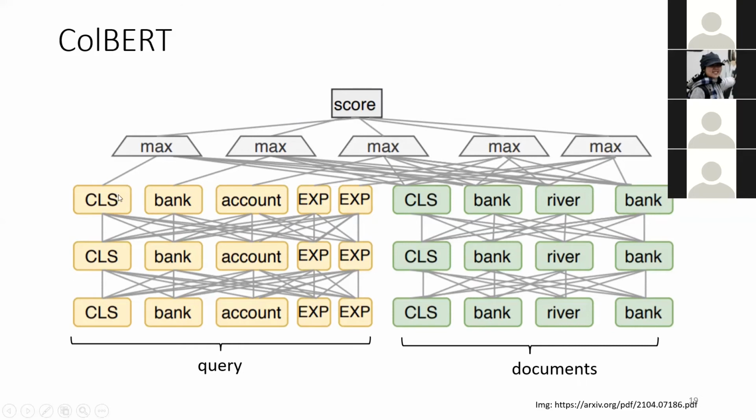So you take the first embedding from the query and you compare it to all the embeddings in the document, and then you take the second embedding from the query and compare it to all the embeddings from the document, and you always take the max score. Then at the end you sum over the max values to get a final score, how relevant is the document for the query.